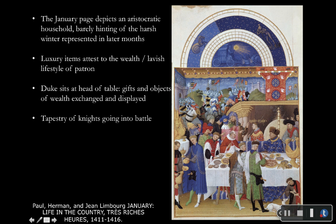So this would have been a luxury item, and it would have attested to his wealth and his lavish lifestyle. So you can see all the people he surrounds himself with are all also very lavishly dressed. You see a variety of men and women here. People have speculated that this is actually a portrait of one of the artists, but it's not for sure.